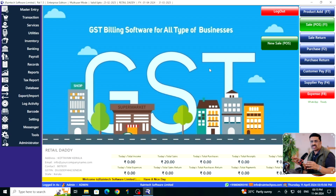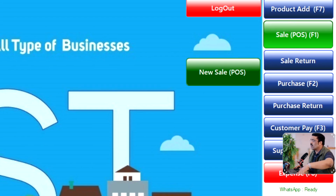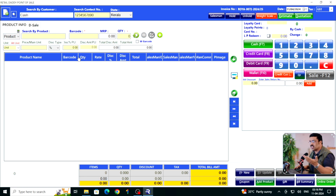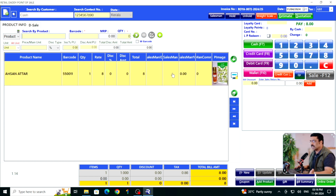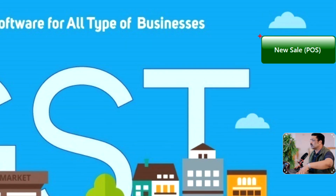You can see this interface, the beautiful interface. And in India, you will see one and only software with a dual panel interface, a dual sales panel interface. For example, here you see there are two sale panels. Let me show you the first one. This is the traditional sales panel. You will do all the barcode scanning and the searching like that, and you will do all the sales like that. Okay.